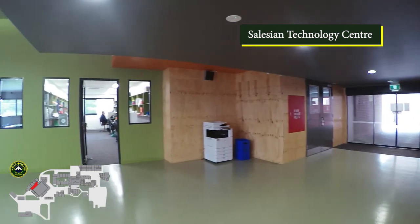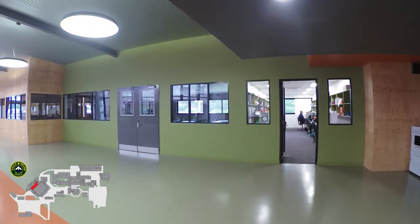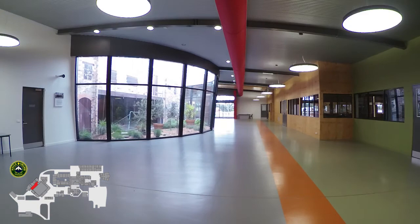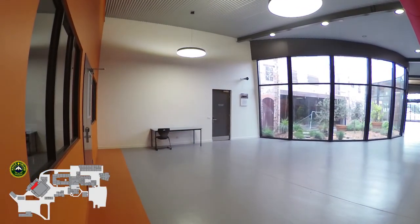This is the Salesian Technology Centre, which is one of our newest buildings. This large, open space is also used for events, such as our Fresh Art exhibition, or something more recent, a dinner for bushfire volunteers that was cooked by our VCAL students.